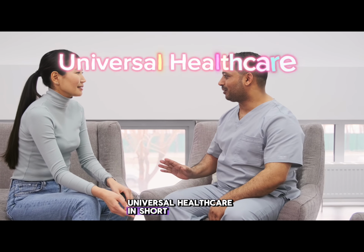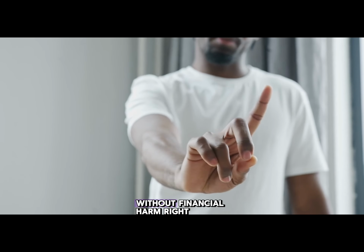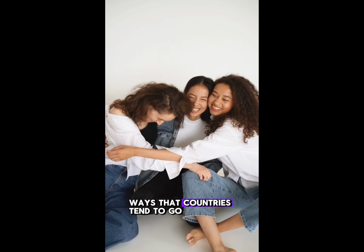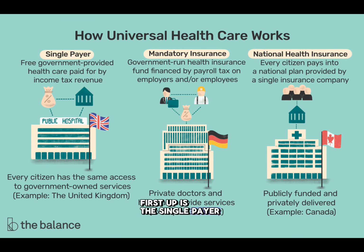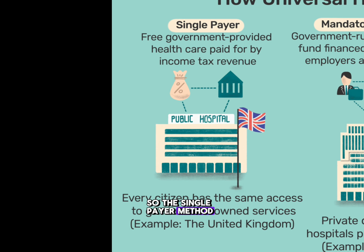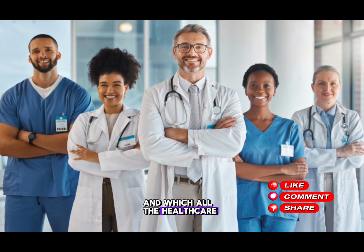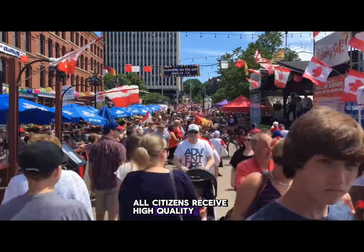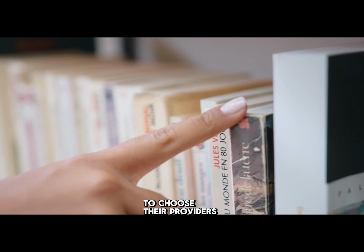Universal health care, in short, is just ensuring equal access to quality health care without financial harm, right? And there are three main ways that countries tend to go about this. First up is the single payer method. So the single payer method, essentially you just have one entity. That entity usually is the government, in which all the healthcare providers in that country bill their services to. All citizens receive high quality comprehensive care with the freedom to choose their providers.